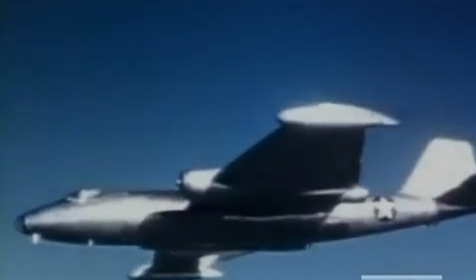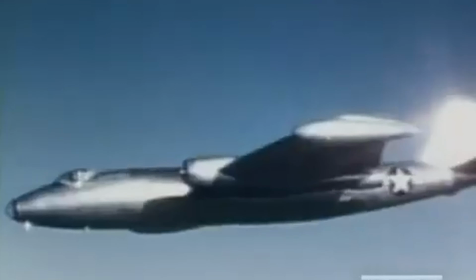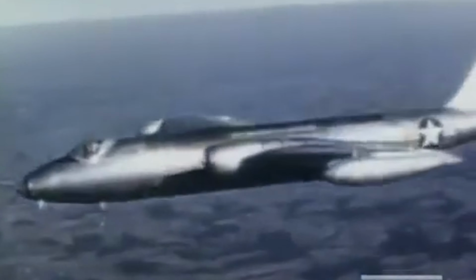Made for the United States Air Force as a night bomber, it differed from its British counterparts in that one crew member sat in front of the other rather than side by side. Special reconnaissance variants were produced with enlarged outer wing panels to provide more lift at high altitudes. To reduce weight, the plane's weaponry was eliminated entirely.